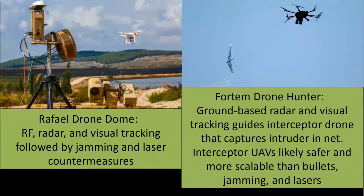Since 2015, several new technologies have emerged to handle UAVs. For example, there is the Rafael drone dome, which uses radar and visual tracking to localize a UAV. This is then followed up by jamming, and in the final stages of the interception, the device deploys laser-based countermeasures. This is practical at dealing with a single UAV, but may have unfortunate side effects when employed to defend sensitive areas like airports. Interference with friendly electronics is an undesirable side effect of any type of electronic countermeasure, which makes this device impractical in these settings.